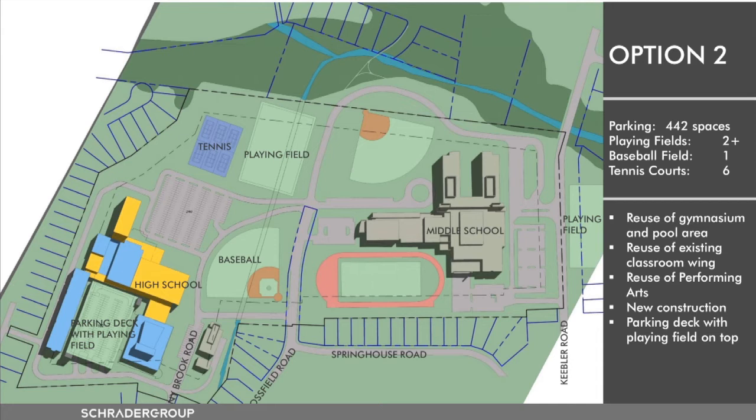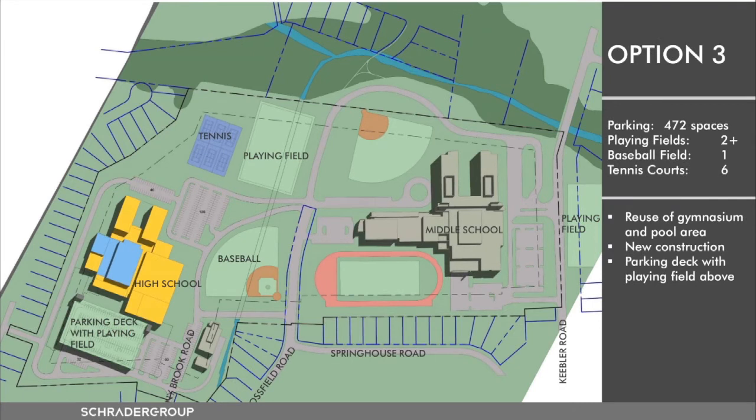And uniquely, in thinking about the amount of green space that we did and did not have, the idea here was to potentially put a parking deck with a playing field on top of it. A pretty foreign concept in a suburban school district building, but one that we had to entertain because of the tight site. Option 3 is a melding of those two options, option 1 and option 2. Again, maintaining the gym, looking at the idea of a parking deck with a playing field on top of it. And then we began to investigate the new building location.